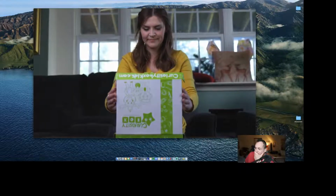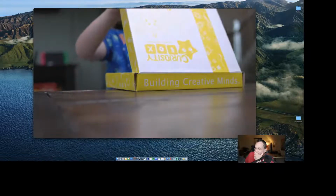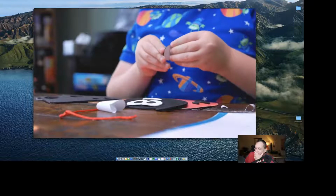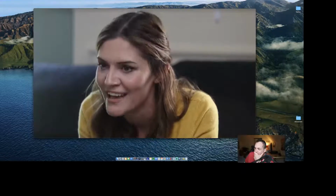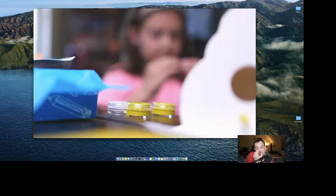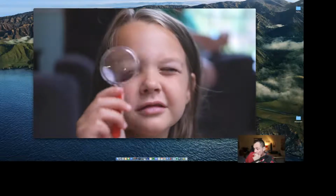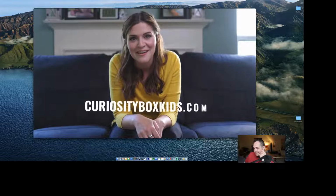The kids get so excited every time they drop it off at our door every month. There's crafts, activities, books, novelties, supplies, and so much more, all in one tiny box. And it keeps them occupied for literally hours on end. But the coolest thing for me is that they're learning so much with this stuff. All of the activities are designed by a curriculum expert and a real-life teacher. So, sorry, Elmo, you ain't got nothing on that. You should 100% check them out. Your kids will love them. CuriosityBoxKids.com.